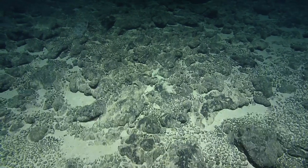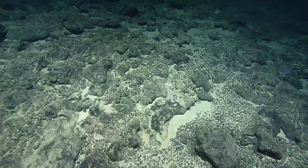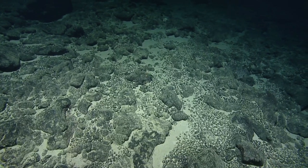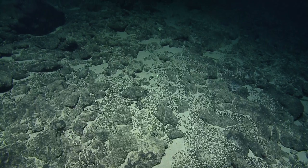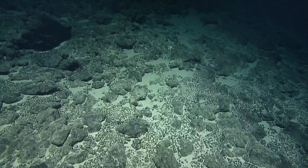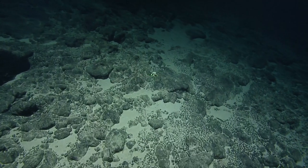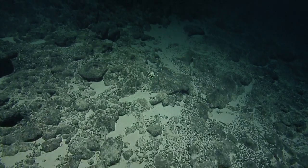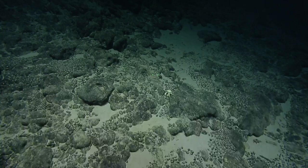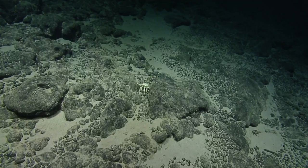A big lobster on the right. On the right. Give me a hint. Oh, yes, I see him. I think that's a squat lobster. Oh, yeah, that's a big one, too. It is big. Yeah, that squat lobster, for context, is probably about as big as your hand, maybe a bit bigger. He's super big.